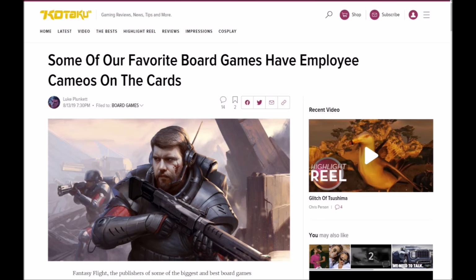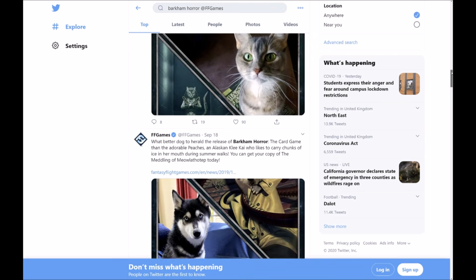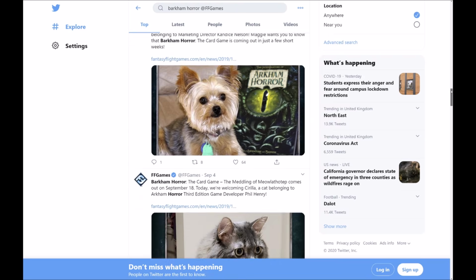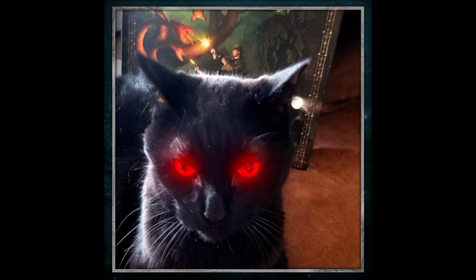FFG has a regular tradition of immortalising their long-term staff in gaming art. It's kind of like a rite of passage, and now this has been extended to their pets. So if you are looking at getting a job at FFG, you probably don't need an animal companion, but it looks like it helps.